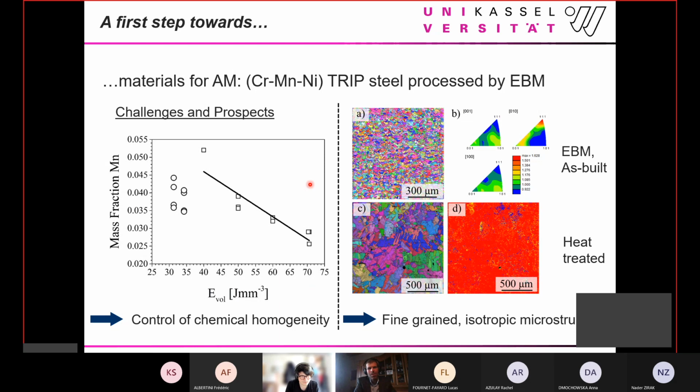This just to show, if we do heat treatment afterwards, we have the coarse grains again. So this is really a unique structure obtained just by EBM processing. It's possible by SLM as well, but in this case, I only have the EBM material here. There's a challenge. The loss of manganese. Manganese tends to evaporate, especially when doing processing in the EBM machine, where we have a vacuum atmosphere surrounding the build. And in this case, this has to be controlled for sure, as this is really important to have the right mechanism in place afterwards.